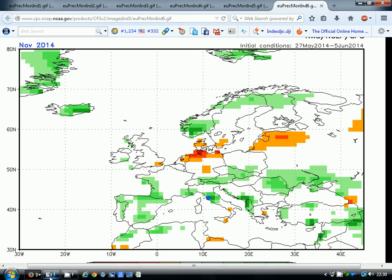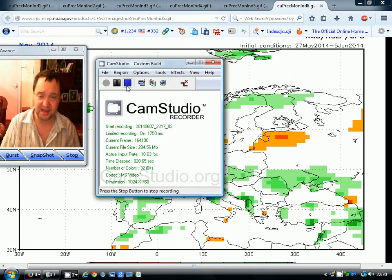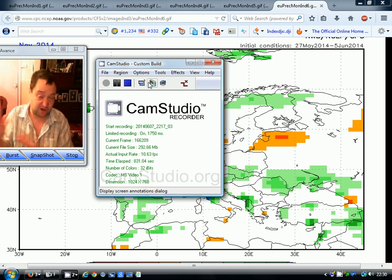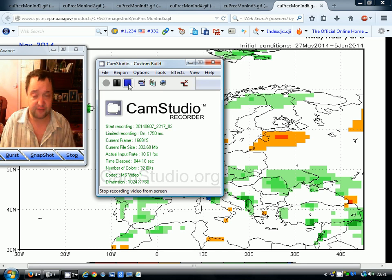So that's it. That's the CFS 6 months look ahead for June. We'll do it all again in July. It basically looks like a very warm second half of the year coming up. We have a very warm first half of the year. There's no sign of anything really changing as we go through the second half of the year. So if these anomalies come off, I think we could just about be into the warmest year on record.